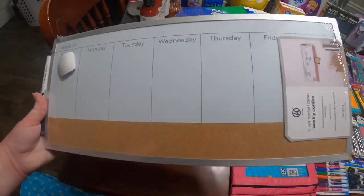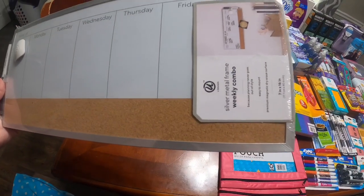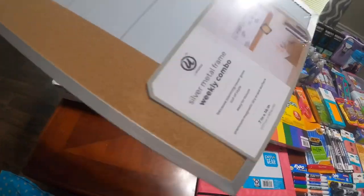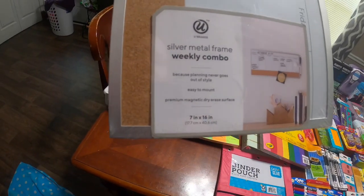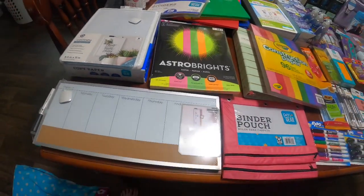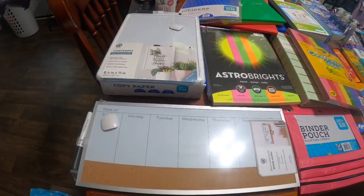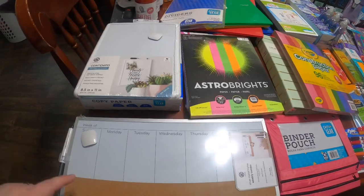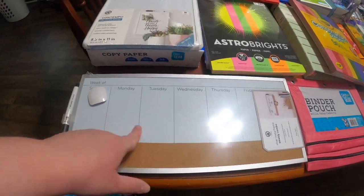This one they do have at Target, but they also had it at Walmart, and it was cheaper, so I got it while we were at Walmart. It was $6.97, and this is the U Brands Silver Metal Frame Weekly Combo. If I can find this, I will link this for you also. I will link as many of these things as I can find, on Amazon or elsewhere. But again, $6.97. This is the week of.